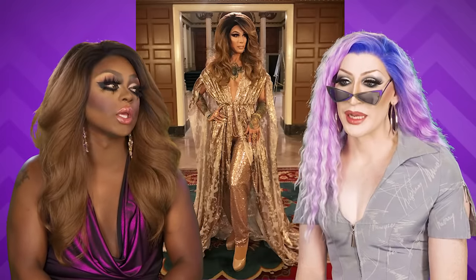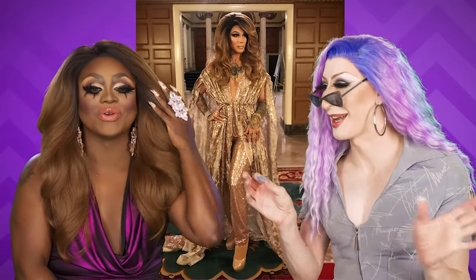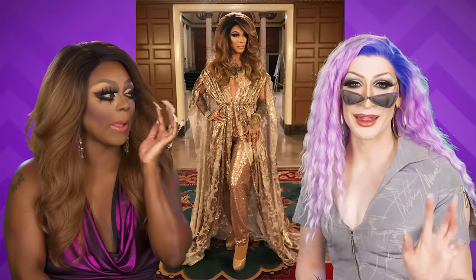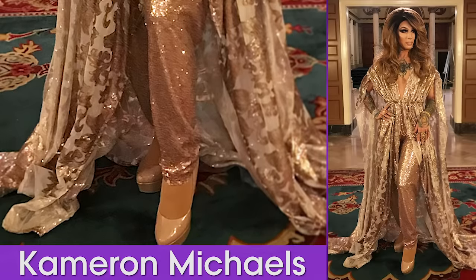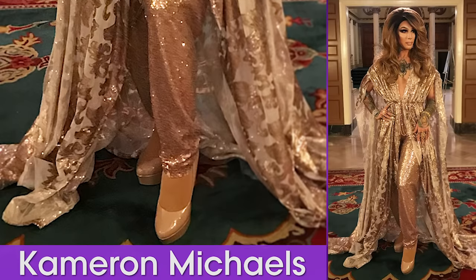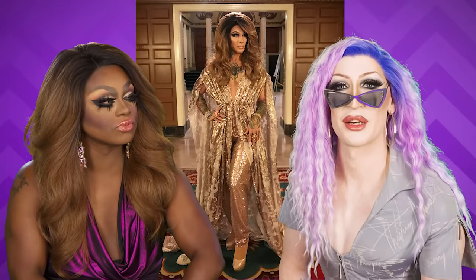She looks fabulous. The only thing I want to say is there's always something. Right at the ankle, it looks a little almost like a harem pant, like a little bit genie in a bottle. And I wish it was just a little more sleek and tight. I want it to be as tight as her ankle.